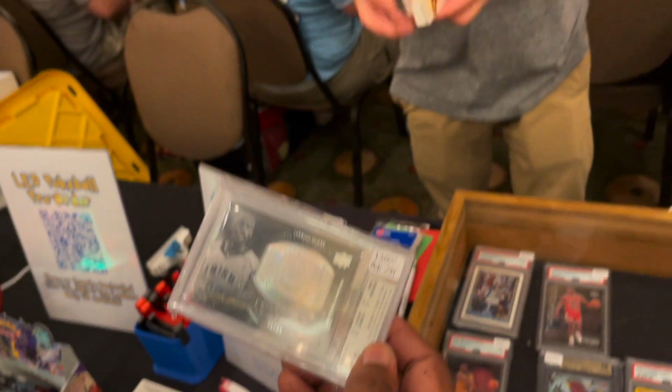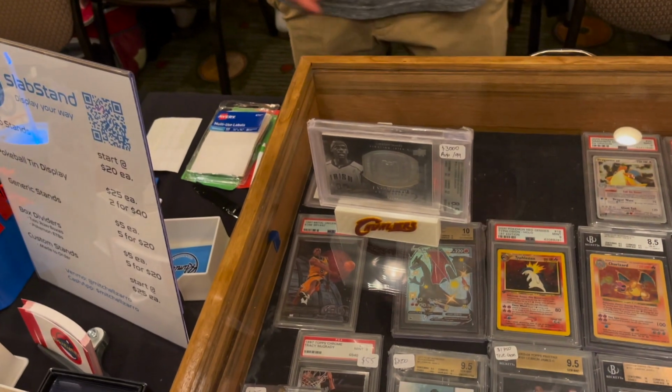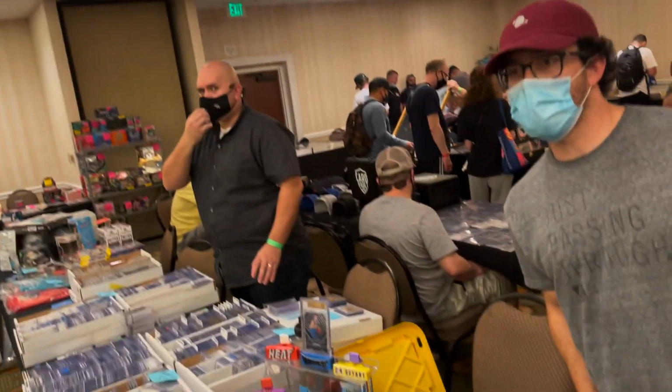The beautiful thing about these stands too is they're fully adjustable, so you can fit top-loaded cards. You can fit this in here too. Did you make these? I think he's in house. Yeah, all made in house. Very cool. Sounds good. Nice to meet you. Thank you very much, appreciate it. Take care.